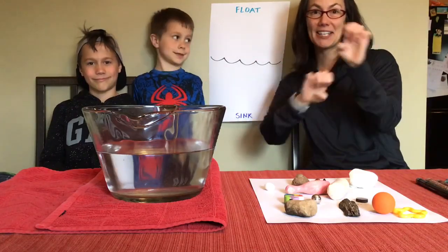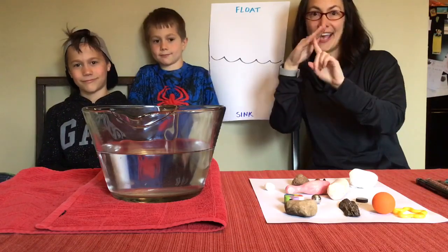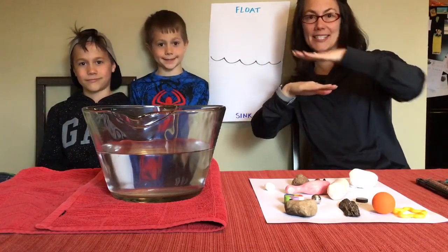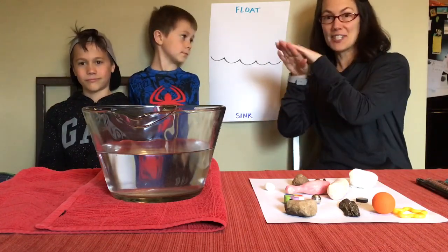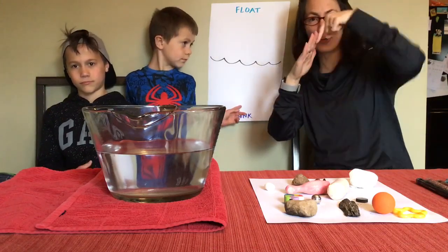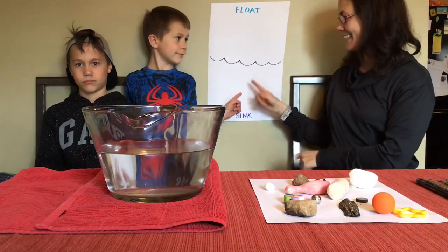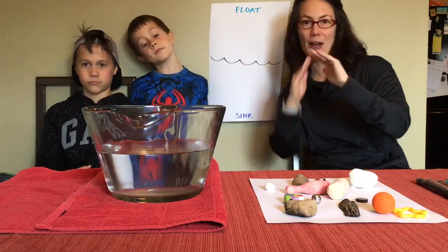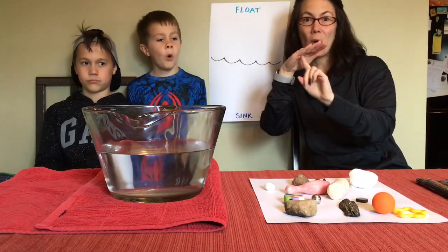Today we're going to do an experiment to learn about float and sink. If something floats, that means that it stays above the water. Float. If something sinks, that means it goes down below the water. Sink. We have some things that we found around our house, and we're going to see if they float or sink.